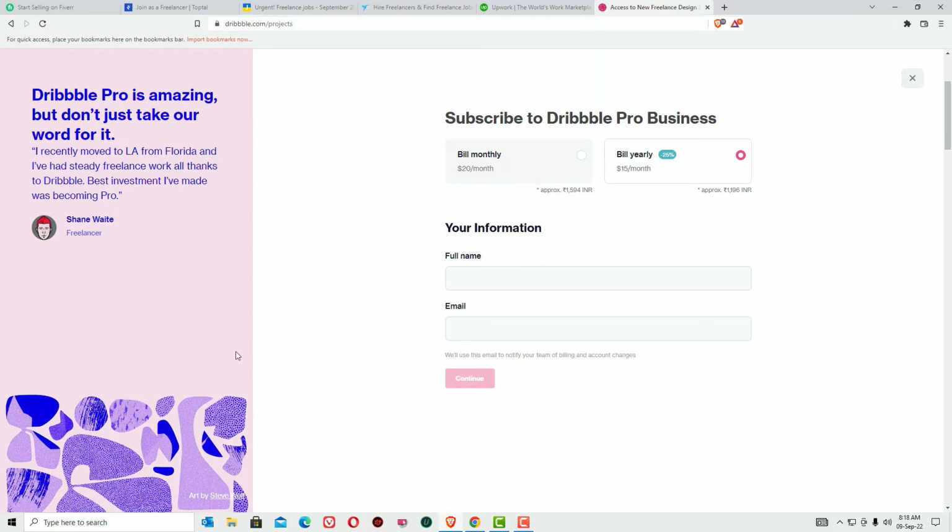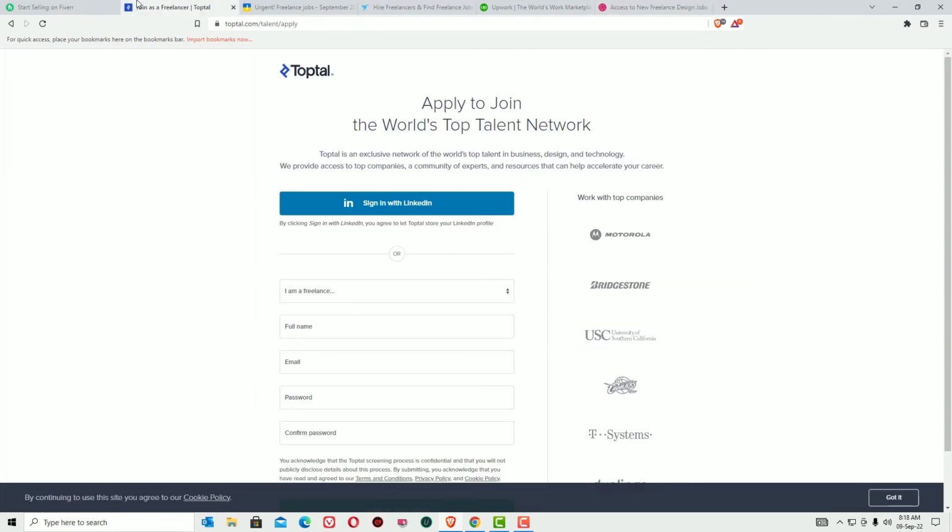So guys, all the freelancing websites will charge you some commission on your work services. So be aware of that and start earning money from the freelancing websites. That's it guys. These are the top 5 freelancing websites that we have listed.